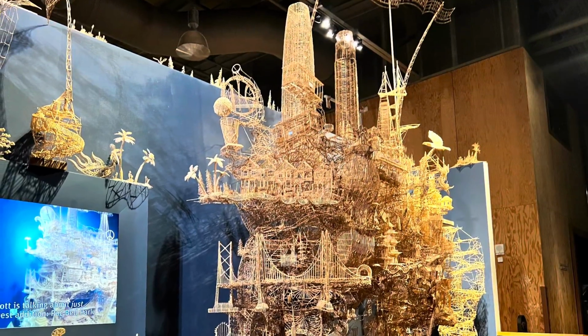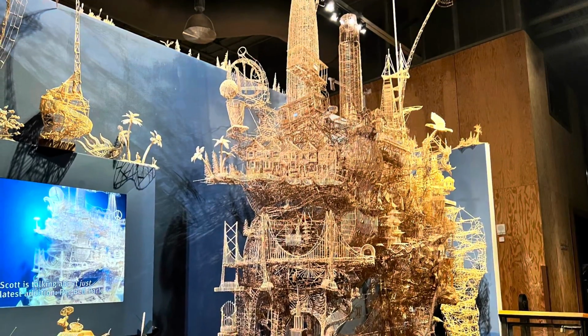This exhibit was made completely out of toothpicks, y'all.